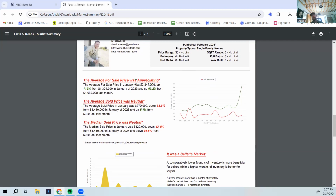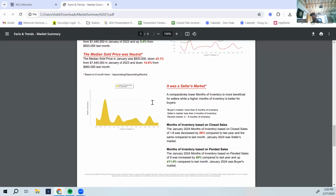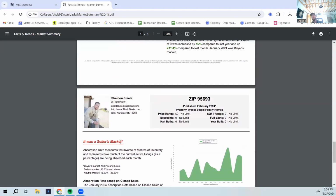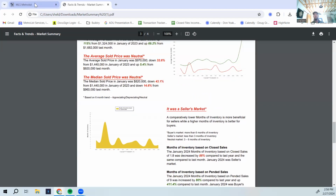Kind of getting into where we're at as far as neutrals on gains and things like that. Obviously still a seller's market, but here's some interesting stats when we get into absorption rates. Typically, when we see an absorption rate of 1/3, so 33% or above, that indicates a seller's market. Well, we were sitting at 55.6 during that time period. So stuff is getting eaten up without a doubt. We're consistently sitting around that 1.5 to maybe 2 months worth of inventory, meaning if no new homes came on the market within that 1.5 to 2 month period, there would be nothing else left for you to buy. Everything would be gone. So very interesting when you do look at that.